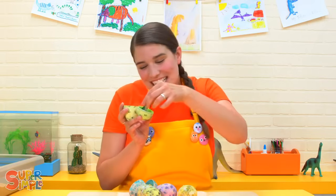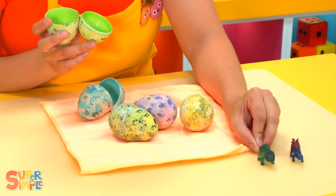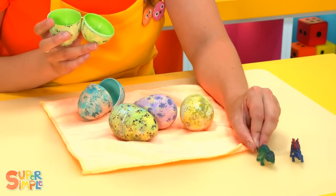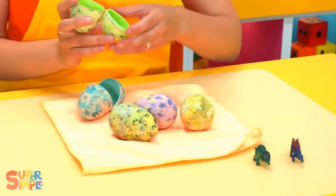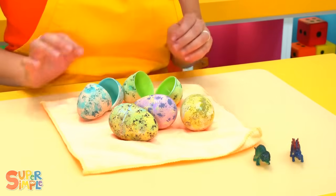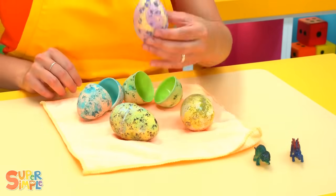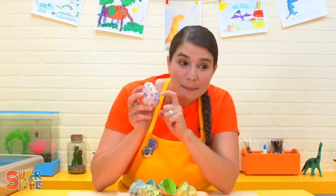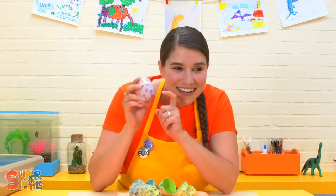Hello, little dinosaur baby. Another cute little dinosaur. This one's a green one. Hello, baby dinosaur. We got some more dinosaur eggs. How about we open up the purple dinosaur egg? Yeah, let's try that. Tap, tap, tap. Come on, Dino. Hello, little dinosaur.